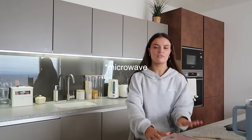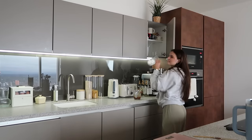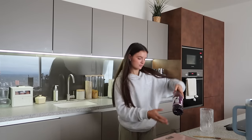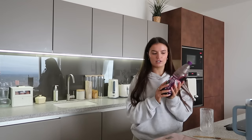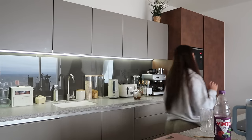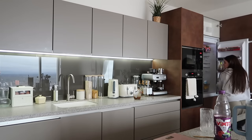Whilst my dinner is in the oven, I am going to make a little drink that I've really been enjoying at the moment. So it's literally just water with this Vimto squash thing, and I feel like it curbs my sugar craving a little bit. Not that I cut out sugar or anything, but obviously you want to reduce it as much as you can, and I feel like having a nice sweet drink really reduces that.